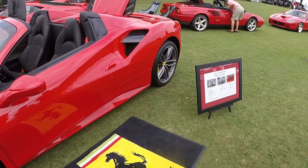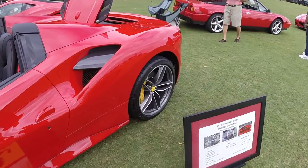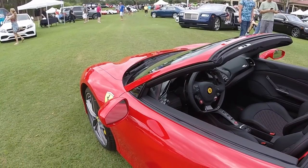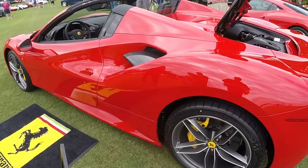Less than 10,000 miles on it. Doesn't drive it when it's raining. Oh yeah, so I don't bring it out. Yeah, we talked to a couple of them. One had an MG.